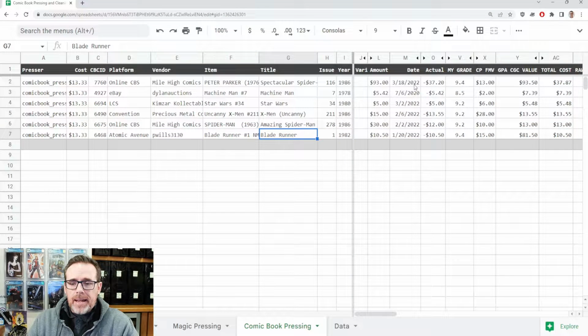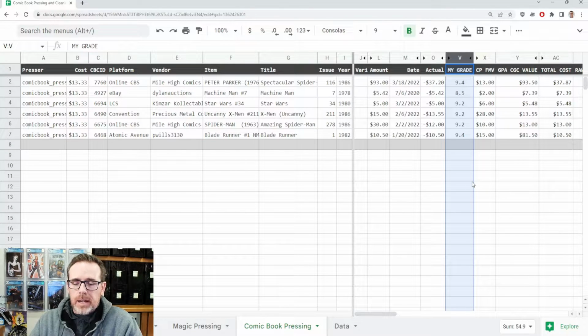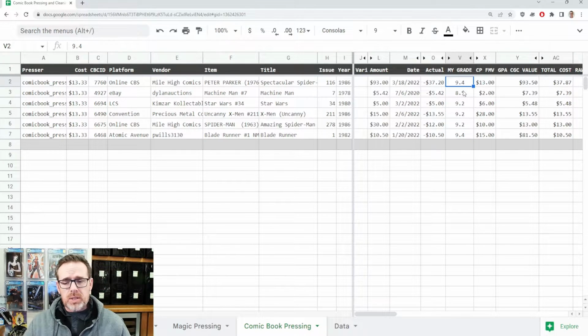Now, if we're looking at what I paid for each book plus my assessed grade, I feel like these books are going to be a little bit more of a challenge for this presser. In my previous video, I had sent 5 books off, and 4 of them I thought were 9.4, and 1 I thought was a 9.2. Here, if you look in column V at my predicted grades, I've only got Blade Runner number 1 and Spectacular Spider-Man 116 at 9.4. I've got 3 others at 9.2, and Machine Man number 7 I have at an 8.5, so that'll be very interesting to see what happens with that book.